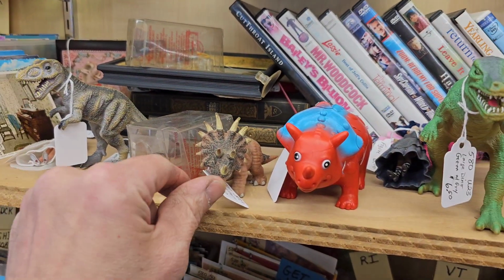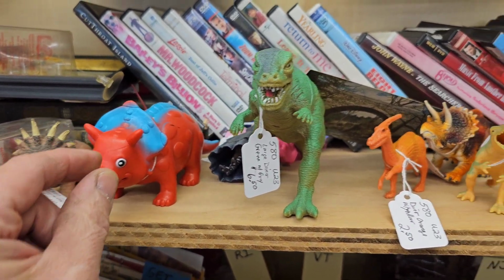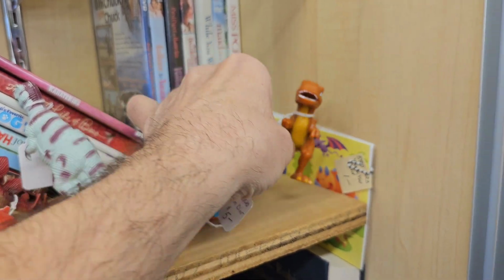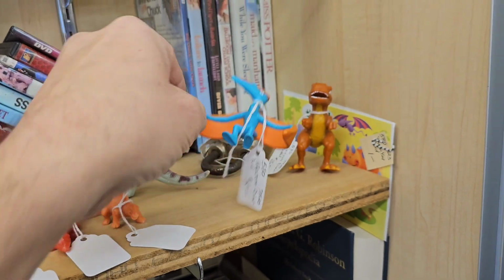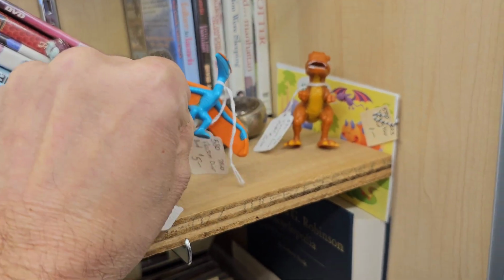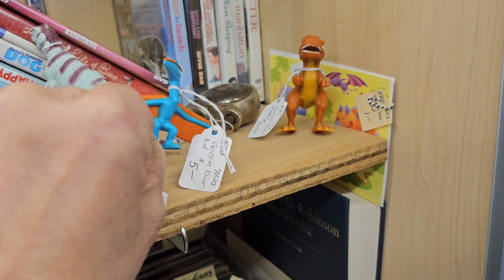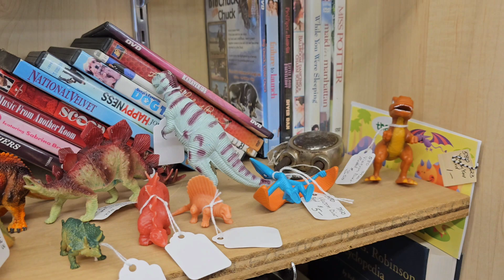Here's some pretty cool dinosaurs. That looks like Fisher Price or something. But check out this one. This one's kind of cool. And then they have this guy. Right there. $5 for him? Are you kidding me? Viacom Dino. Not for $5.